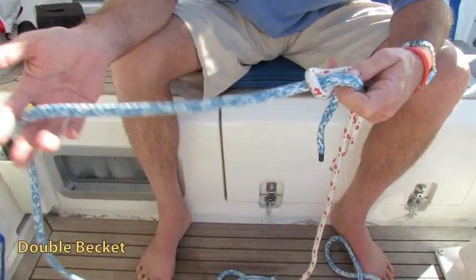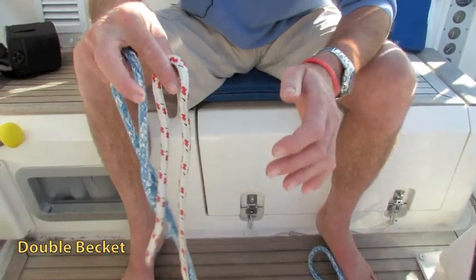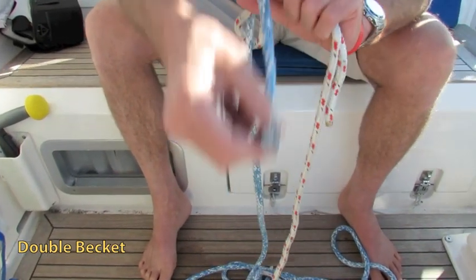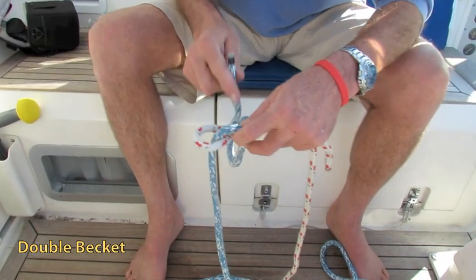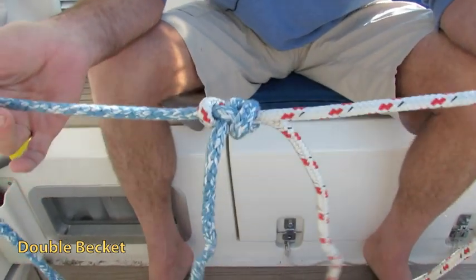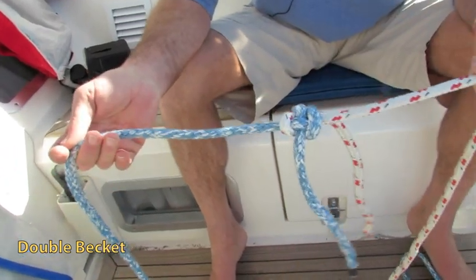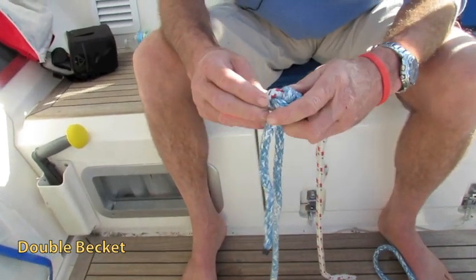Let's say this line is smaller. Smaller piece of line tying to a bigger piece of line. Make a little loop. Not like the rabbit loop. Just a regular loop. Come up, go around. Go around again. Then lock it. It's called a double Becket. That extra turn gives that smaller line a chance to hold on. When one line's smaller than the other. And it's still basically the form of a bowline using 2 lines.